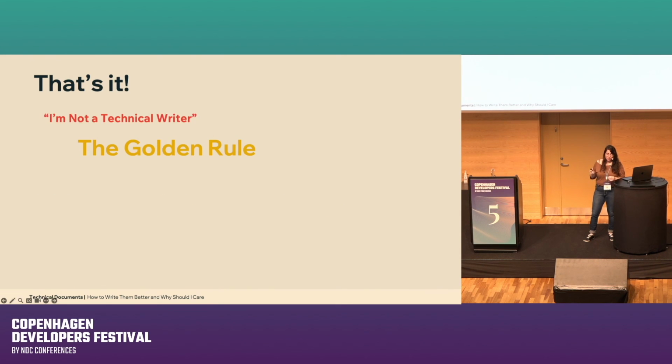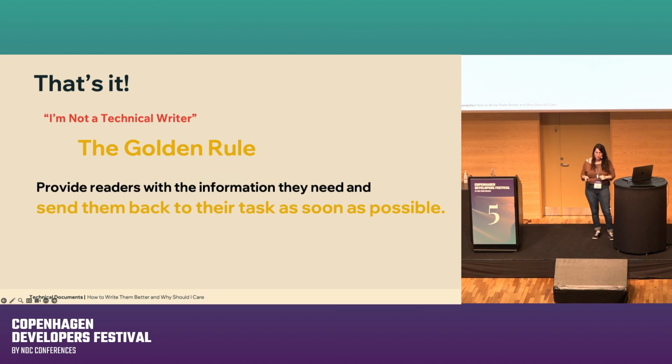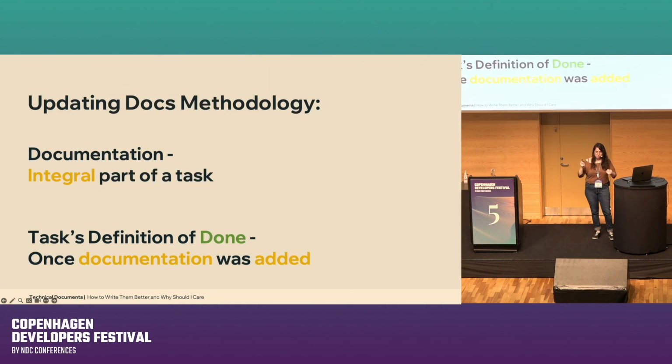So basically, that's it. And probably you would say, hey, this presentation is very short and you talked very, very quickly. I don't understand what you're talking about. At least take this golden rule in mind, which is: provide readers with the information they need and send them back to their task as soon as possible, and make sure that documentation is always clear, simple, and to the point.